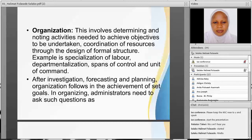In organizing, the administrator needs to ask the following questions: What needs to be done? What resources are needed to do the job? What time is needed? What is the competence, interest, and availability to do the work? Who should supervise? What standard will determine effectiveness?